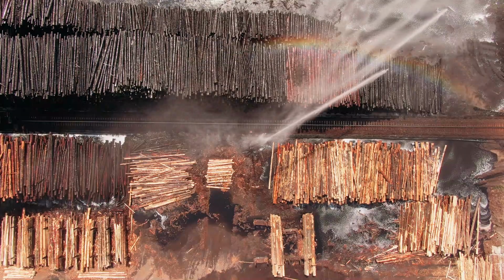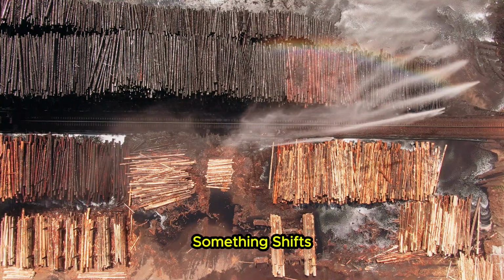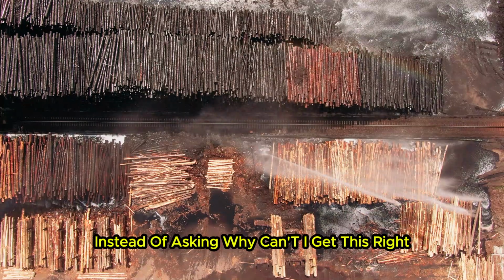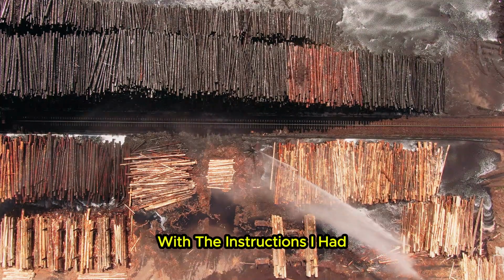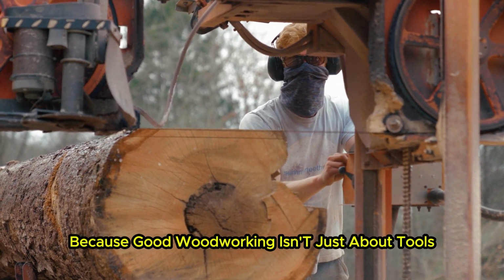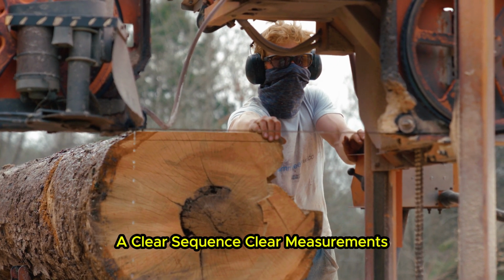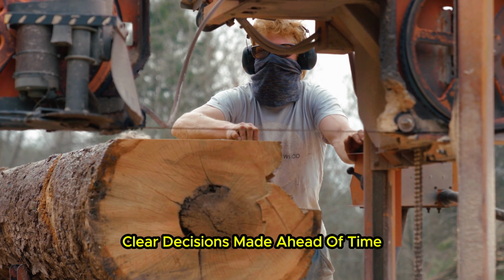Now, once you see this pattern, something shifts, because it reframes the entire experience. Instead of asking, why can't I get this right? You start asking, was this ever possible to get right with the instructions I had? And that's a much more useful question, because good woodworking isn't just about tools or technique. It's about clarity. A clear sequence, clear measurements, clear decisions made ahead of time.